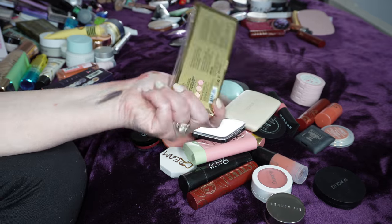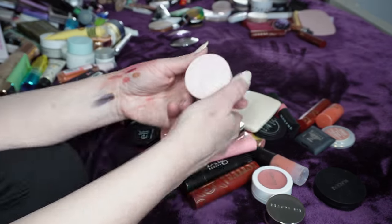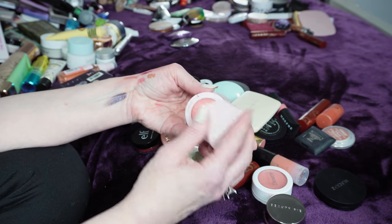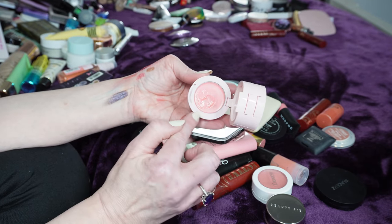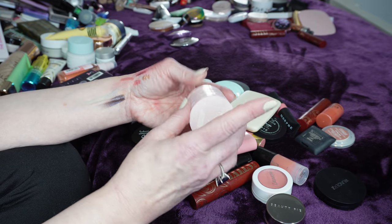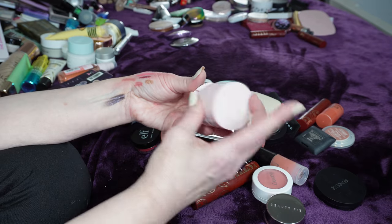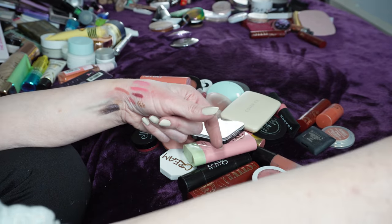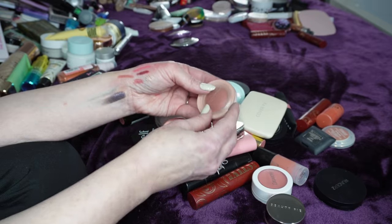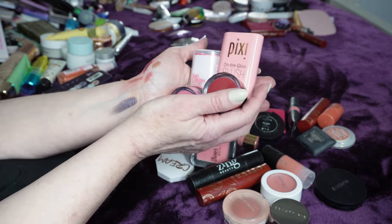This one is from Milani. It's one of their trios. I don't think you can get that anymore. This one, I loved using this the few times that I did get to use it. It's from Morphe, but that right there got melted on me in the car and I did clean it up, but that's kind of a pain when you have something like that that gets all melted. So I liked that stack, but I wish they'd made it a little bit thicker on some of those creams.